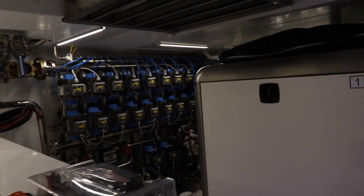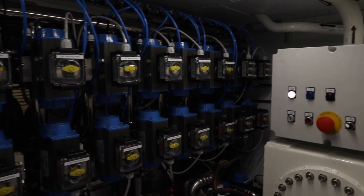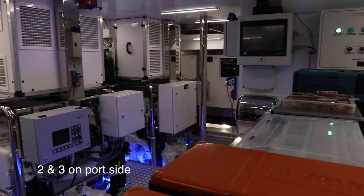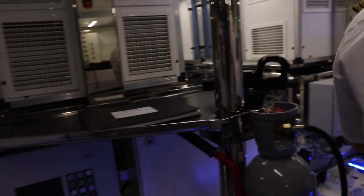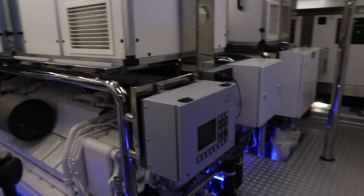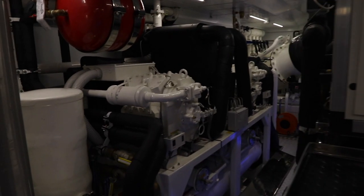Okay. Fuel control, yeah. Generator, yeah. Three? So would you normally run two engines, or do you run all three all the time? You prefer to navigate with three engines. Okay. That's the air conditioning system.